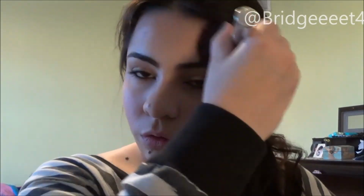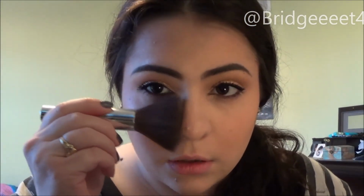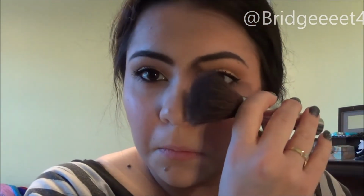Gotta cut down that double chin a little bit. Okay, so that's all I'm gonna do. Actually, I'm gonna do a little bit on my nose there. Okay, so there's that. And I actually do quite like this. I just kind of wish it was called bronzer or something like that, just because I'm not going to use this as a typical mineral veil. But that's okay.